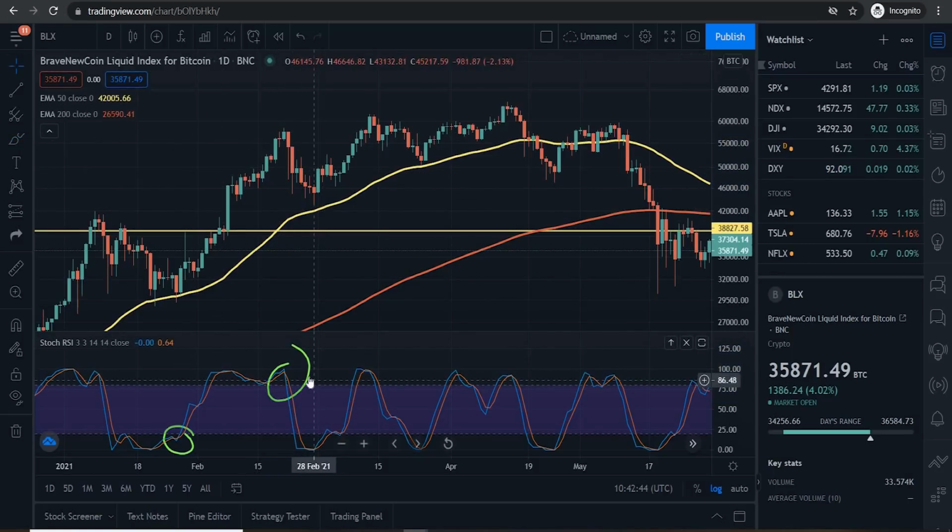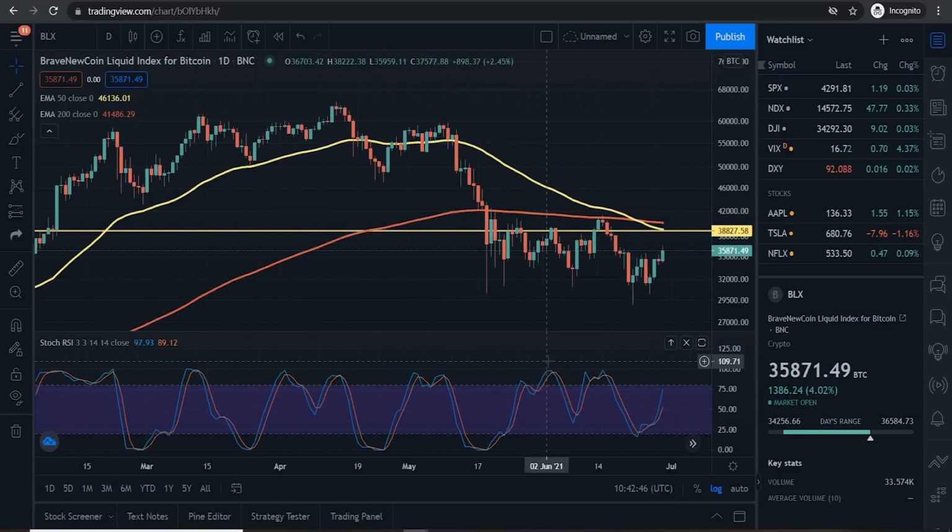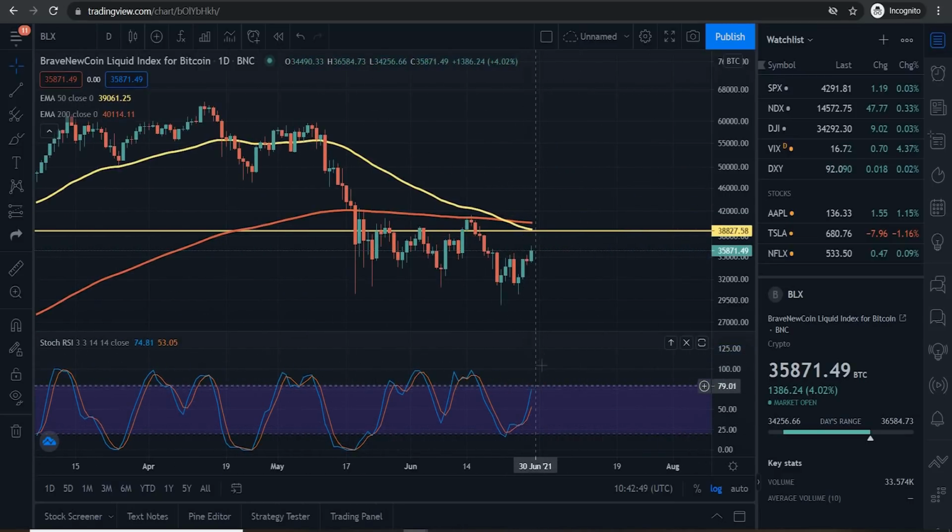And I assume that if we can continue this upward momentum with the RSI, it will come up and test 38,000, and then only then will we decide what's going to happen.